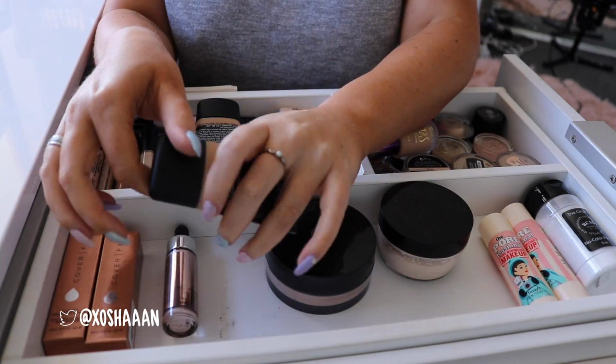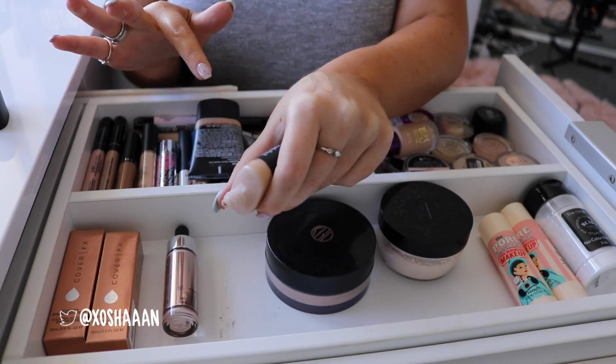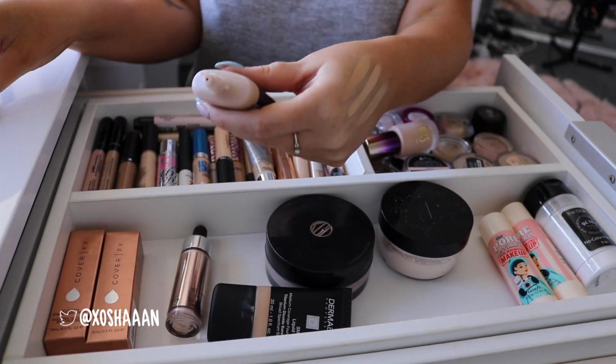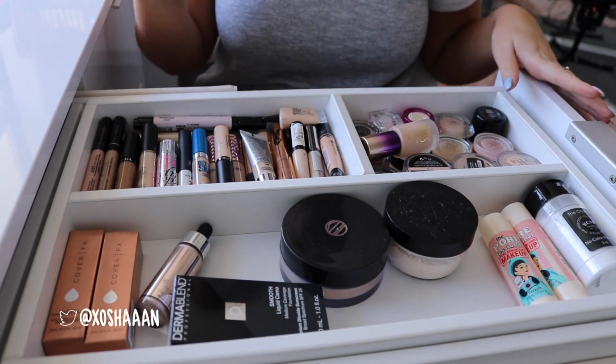This feels so full coverage. The next one is Natural. That's a little bit of a better color already. And the other one here is called Camel. Oh, that one by far is the best shade for me. So that one can go. So that is the first drawer.